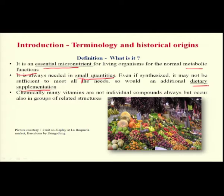Okay, so here we consider vitamins are primarily organic compounds. They are so essential and we are dependent on them in dietary sources in small quantities, without which you cannot have any metabolic functions happening in your body. Okay. And finally, can we categorize them as individual components? Yes, you can categorize them as individual components, but most of the vitamins are related. They are groups of components.